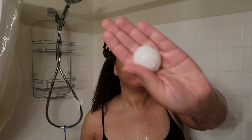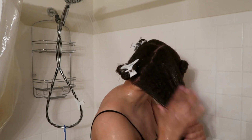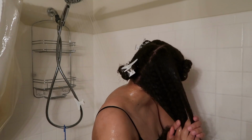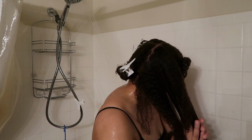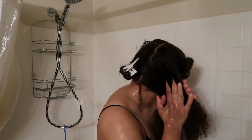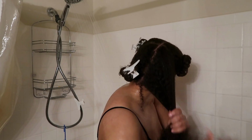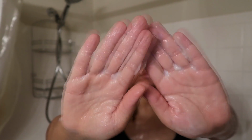And one thing that I've learned from being natural is that my hair is medium porosity, and porosity just refers to how well your hair is able to absorb and hold moisture. So knowing your hair's porosity will help you choose the right products to keep your hair well moisturized, supple, strong, shiny, and resilient. So knowing your porosity is definitely a staple when finding the right hair care products.